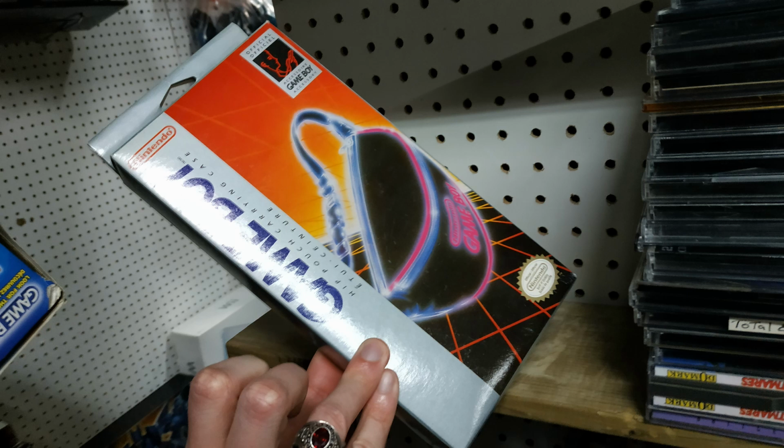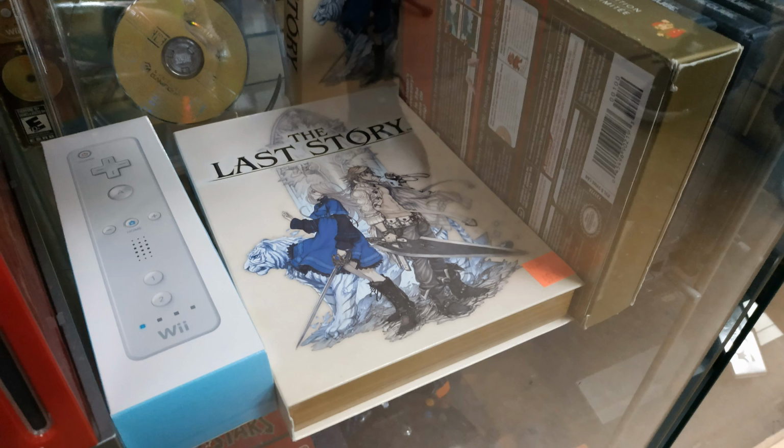Weird game. You know what? I'm surprised I didn't buy this, honestly. I should have bought this. Game Boy fanny pack thing. That is awesome. As a Game Boy collector, I think that's pretty cool. I'm sort of realizing now, why didn't I pick that up? The last story, it's actually a hint as to something that I picked up.